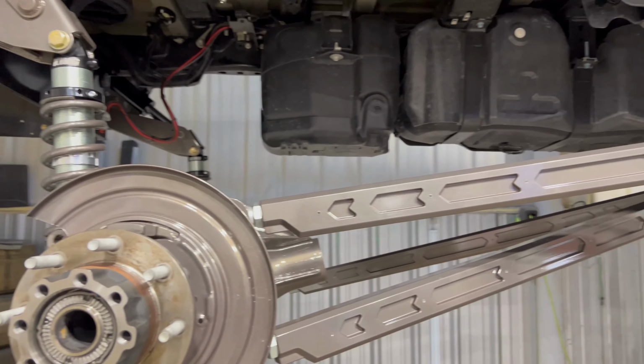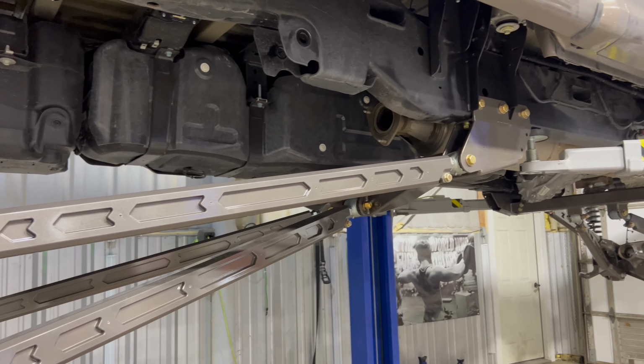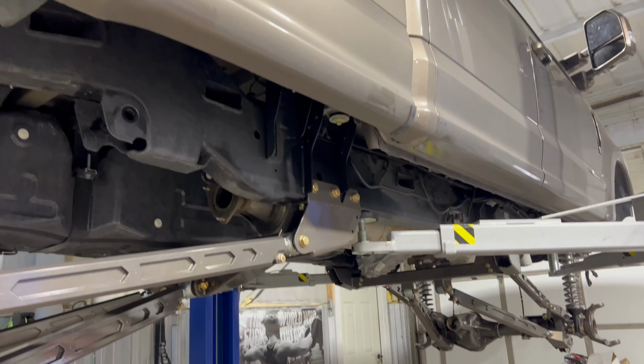Yeah, this is looking insane. Doesn't even have the overlays on it or anything yet. It already looks so good.